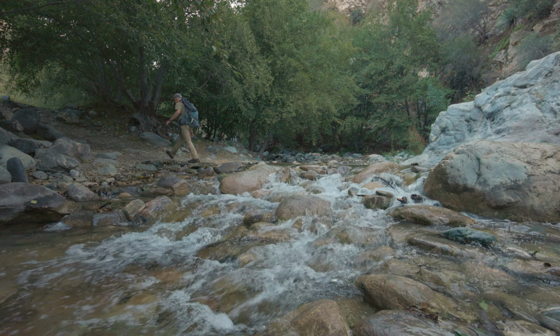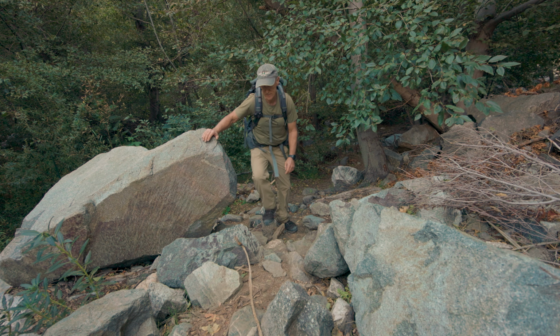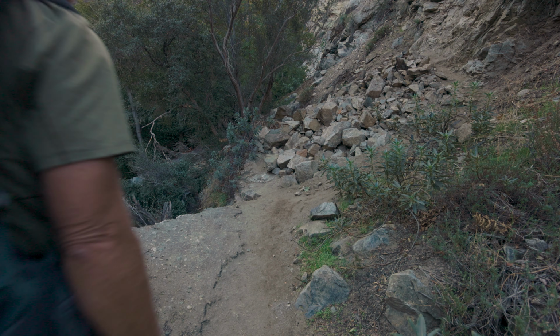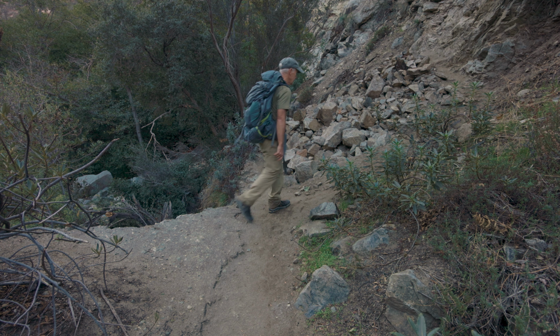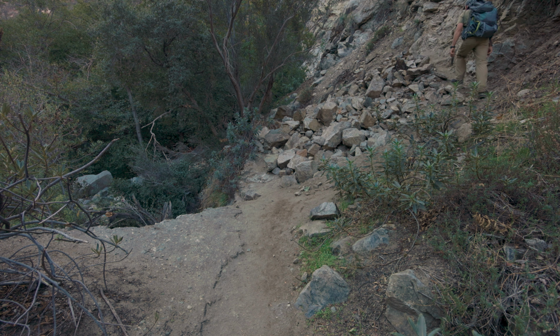Okay, I'm not going to lie to you. The trail isn't always distinct. It gets lost among the many rocks. Okay, which way do I go? Let's try this. Plus, it doesn't help when the thousands of people who have hiked through here have wandered off the path so many times, they've worn dead-end trails to fake out the future thousands to come along.